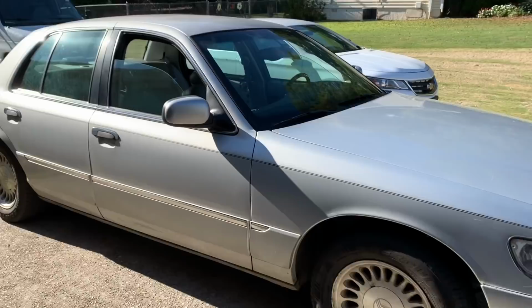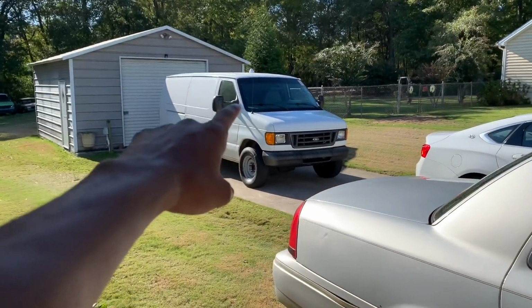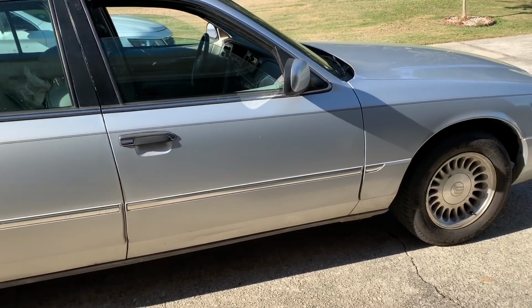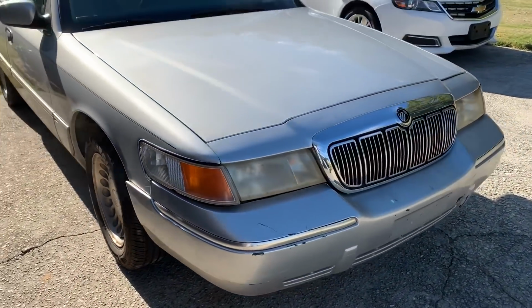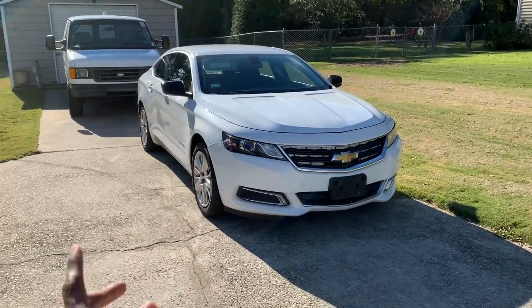All right, guys, so made it over here to Bruce's crib, man. So he had got the van and he had got this. We're going to be taking this on our way to get the Malibu right now. So we're about to check the Malibu out, but I can just show y'all this car real quick. He picked it up from the auction. Check out that white thing right there, looking shining. Y'all see the wash, don't y'all?